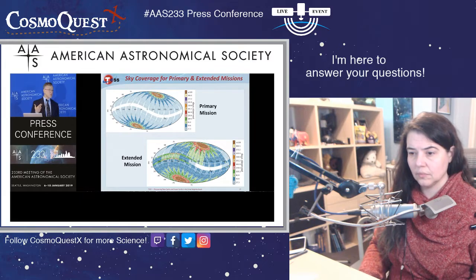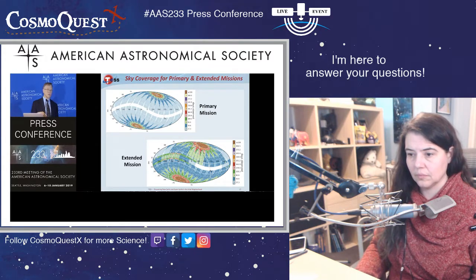Because TESS has such a large solid angle, it covers 2,300 square degrees compared to the 100 square degrees that Kepler did. It can actually do this very quickly, so we can cover that piece of the sky in about 9 months, whereas K2 was covering it in 3 or 4 years.